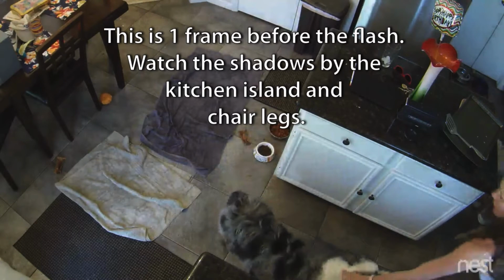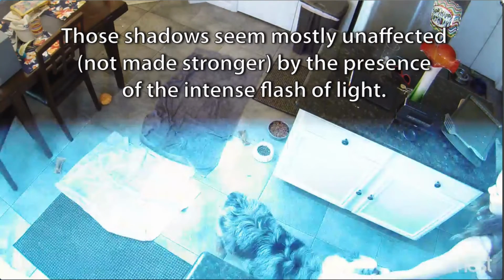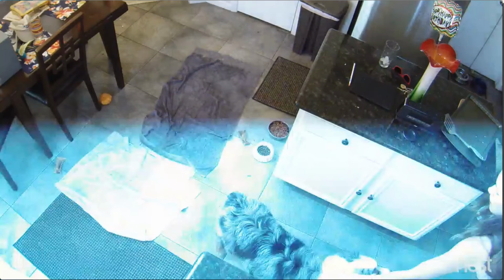Watch the shadows by the kitchen island and the chair legs. Those shadows seem mostly unaffected by the presence of the intense flash of light. They're not darker, longer, and look at the chair legs by the kitchen table. I don't see any shadows.